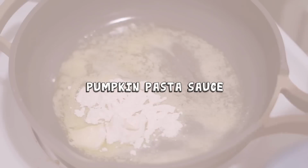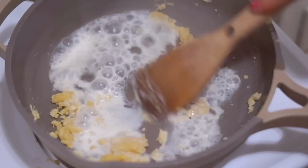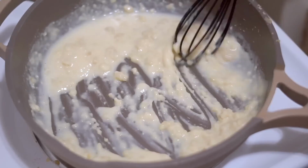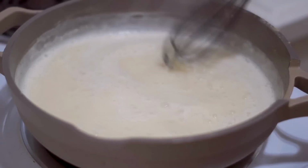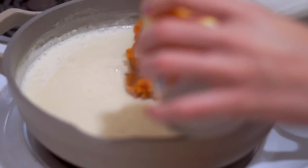Then I'm gonna make the pasta sauce, and this is really easy. I'm gonna start by making a roux with some vegan butter and flour, make that into a paste, and then slowly add my soy milk. You can do any kind of plant milk you like as long as it's unsweetened. Then I'll add some depth with some miso paste and just add the canned pumpkin.